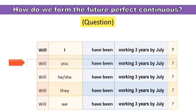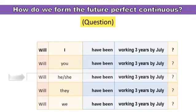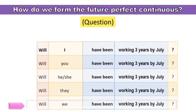Will you have been working 3 years by July? Will he have been working 3 years by July? Will she have been working 3 years by July? Will they have been working 3 years by July? Will we have been working 3 years by July?